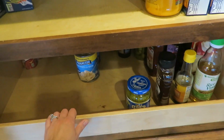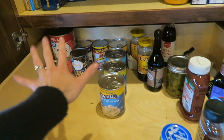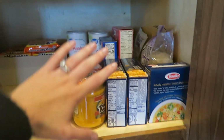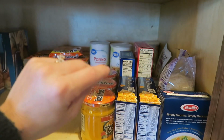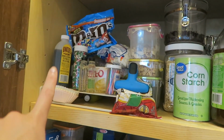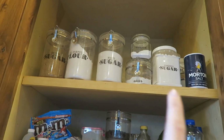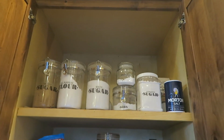So down here, again, we've got the drawer that slides out, kind of more like condiments and stuff, and canned foods, pastas, more pastas and random cooking items. And then here's a bunch of cooking oils, baking supplies, and then the top, which actually looks pretty decent, is all of my powders and baking supplies.